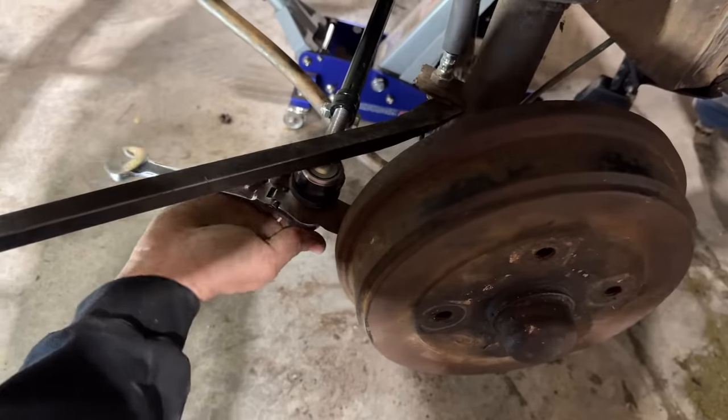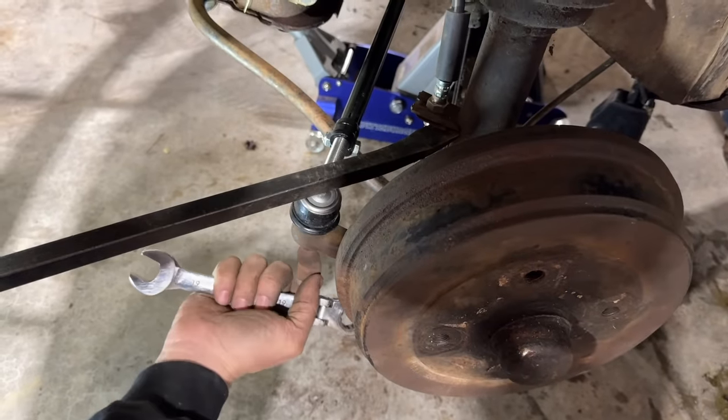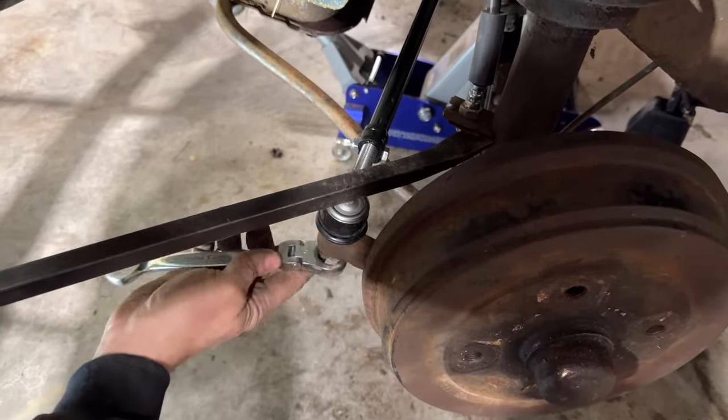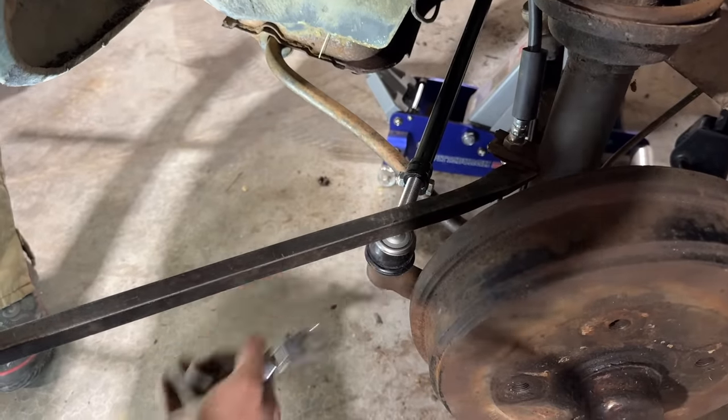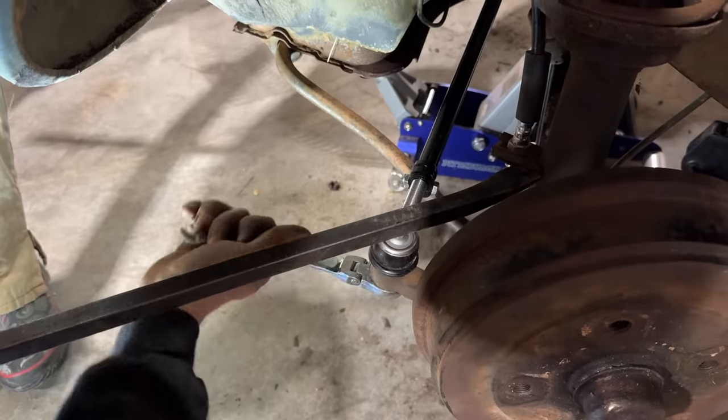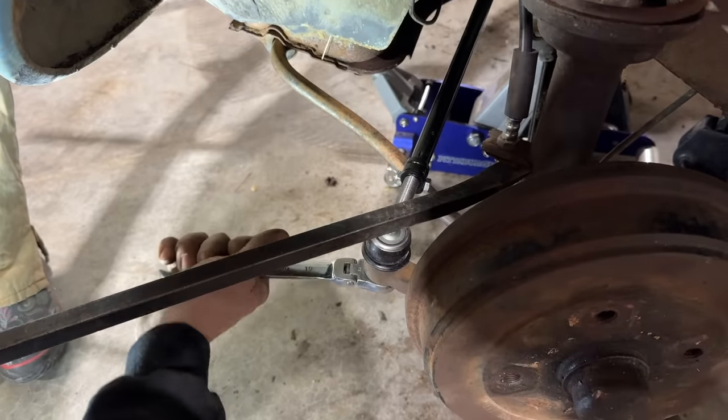Guaranteed. So this one was just spinning on us. There's no Allen wrench hex or anything there. So what I did was put a pry bar here and put a bunch of downward pressure on it. That forces that cone down into that knuckle here, and it holds the thread still until you can tighten it.